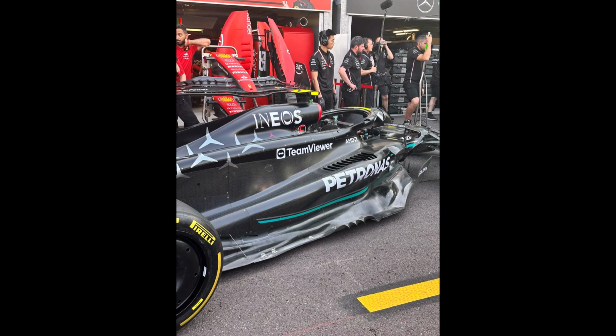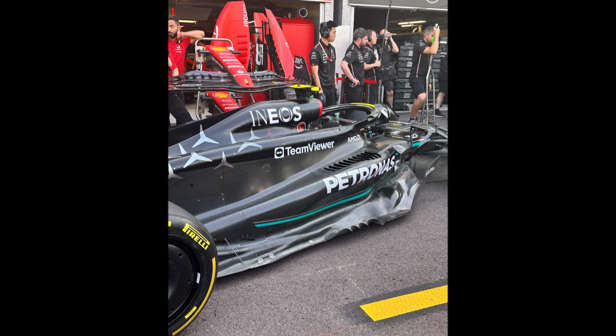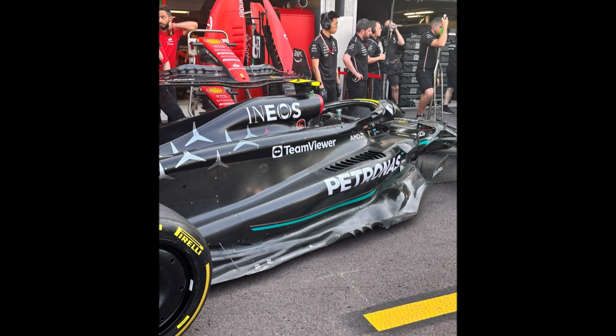It's finally there, the Mercedes W14B version. And Mercedes is the last team to adapt to the promising concept of large downwashing side pods. Why is that a good idea?